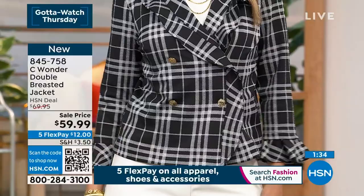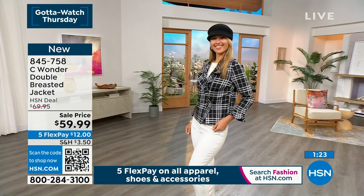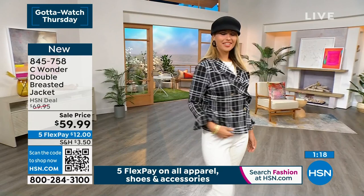gold buttons that give it just its own little piece of jewelry. But look at how sweet the cuff is. Just a soft little ruffle flounce. Coming around the lapel, that wonderful shawl collar that resolves itself into the hem. So adorable. And I love how you paired it back to a great little white top and a white jean, a white pant. But I put it on Sky.